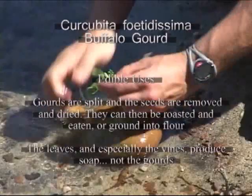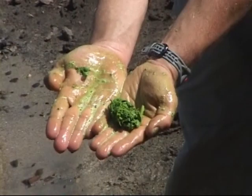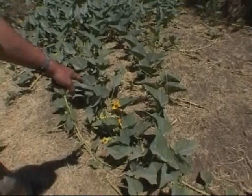Many people mistakenly believe the gourd is the soap. That is because they have never gone to the field and tried it out. The gourd will produce no lather at all. The leaves will produce a light lather, but it is the vine that produces the finest white lather.